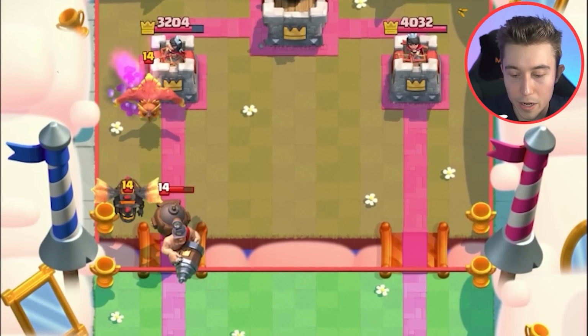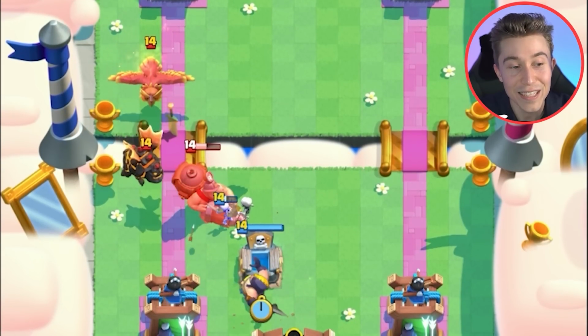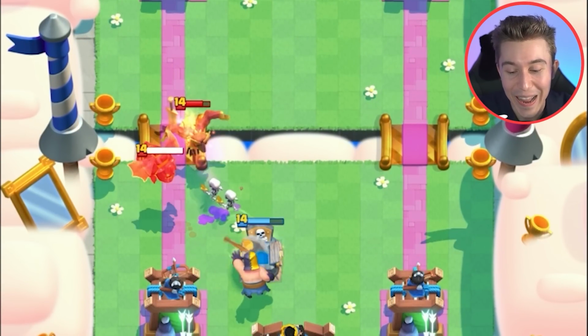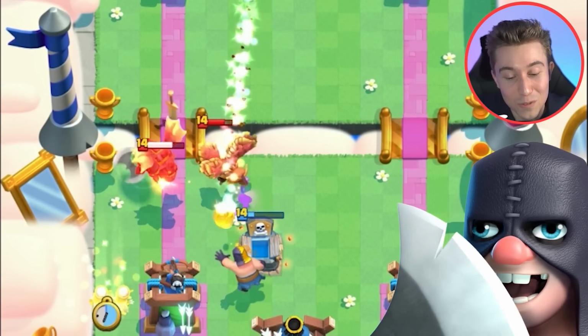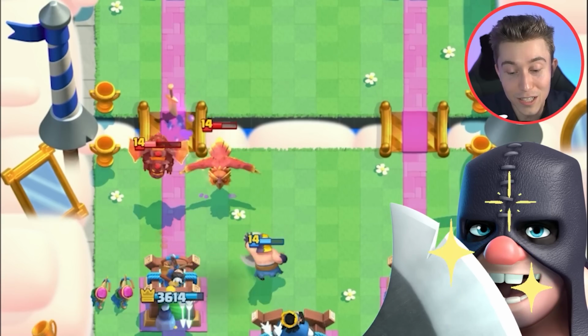Oh, wow. I did not expect that. Out of all the things to play against, that was not on my bucket list. He's actually going to be packing a Lava Hound deck with Mighty Miner and a Phoenix. But if you guys are noticing... Oh, no, Executioner. You just trolled me, bro. I was going to say it's all lined up perfectly. Oh, never mind. It is lined up perfectly.